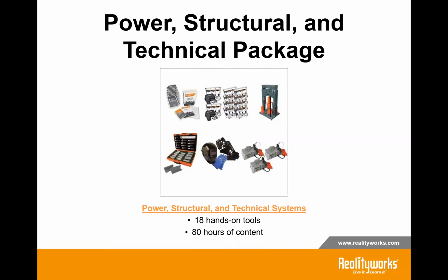So our final package is the Power Structural and Technical Package. This is a great package for ag mechanics programs, and it includes career exploration and the electrical and wiring safety techniques. So you'll notice our electrical wiring kit and welding training tools really round out this package.